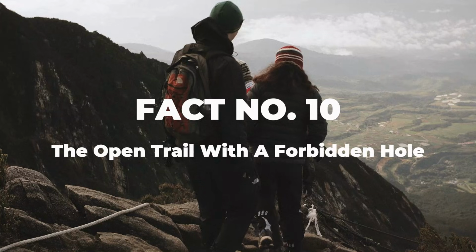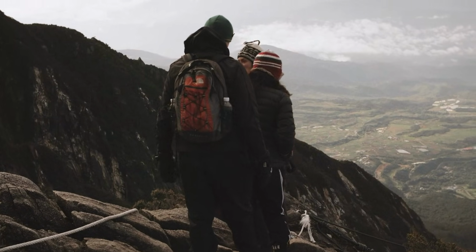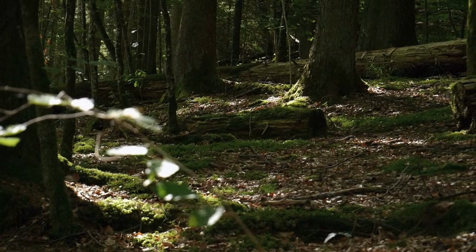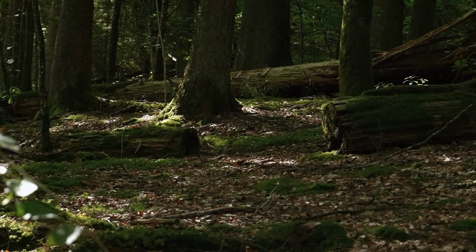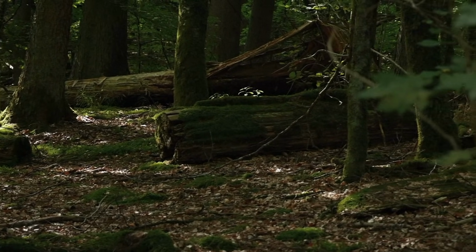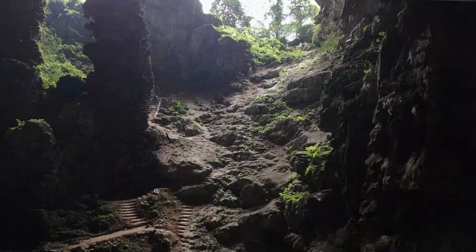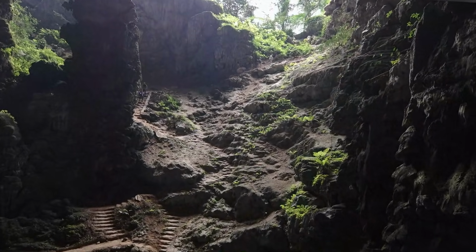Fact number 10. The open trail with a forbidden hole. In the Great Smoky Mountains, a place called White Oak Sink sits near a popular trail. It looks like a beautiful green hollow in the woods. Hikers walk past it every day, but if you step off the path and head toward the cave entrance, you cross a serious line. The park sealed the White Oak blowhole with a heavy steel gate. This isn't just a suggestion. It's a federal trespass zone.